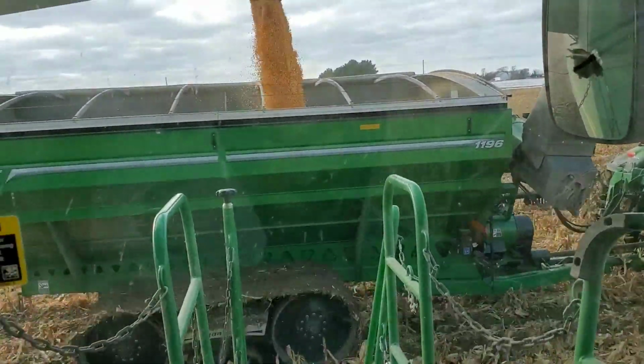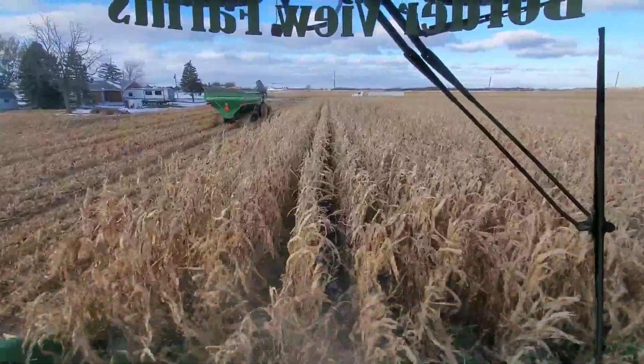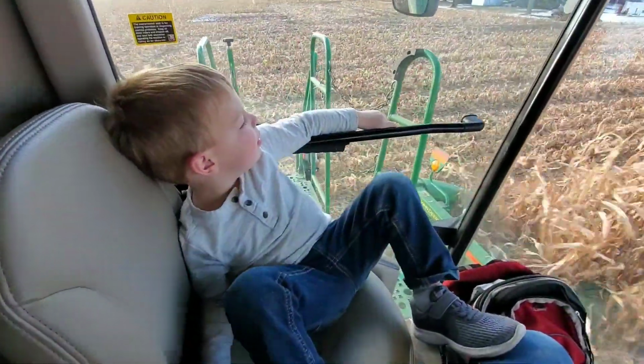I kind of wonder how Dad's doing with the tillage, but I haven't heard from him yet. Well, things are going fairly well here, other than that my rider is getting a little cranky.